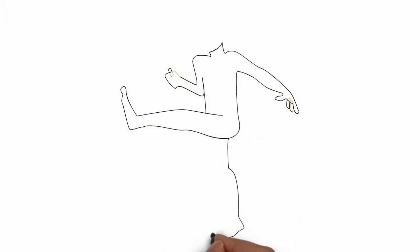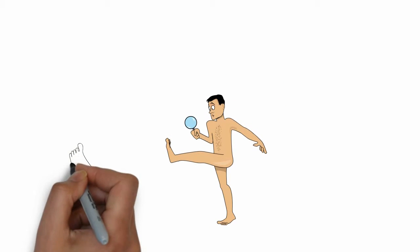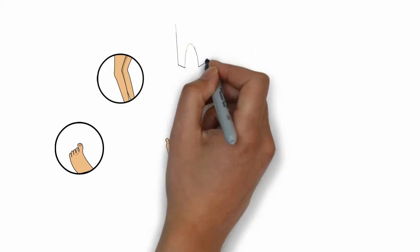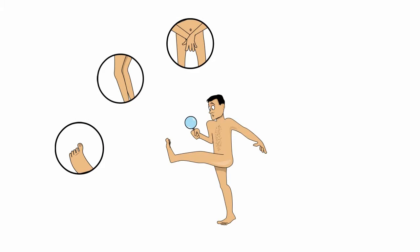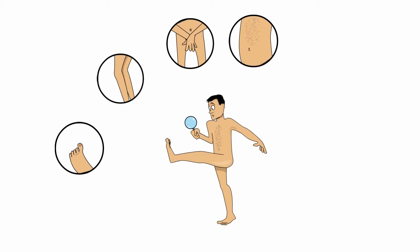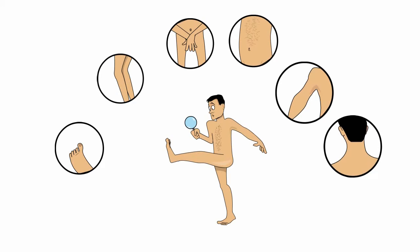Ticks love hard to reach and see areas of your body, so please look closely at the following. Between your toes, behind your knees, in your crotch and groin area, around your belt line, in your belly button. I've had two ticks feed in there. Must have been hard with all that lint. Under your arms, the back of your neck, and behind your ears.